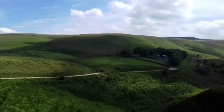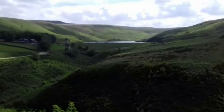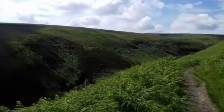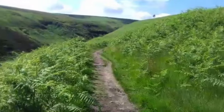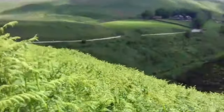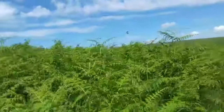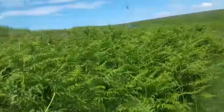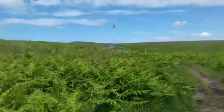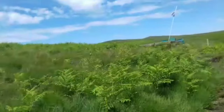And look at this view. This is back towards the reservoir. So that's where I was. And then walked all the way along there and to here, and that's the trail we're trying to get back onto to head back. There's a solar panel up there. I wonder what that's for. That's a bit weird. That's some kind of weather monitoring thing.